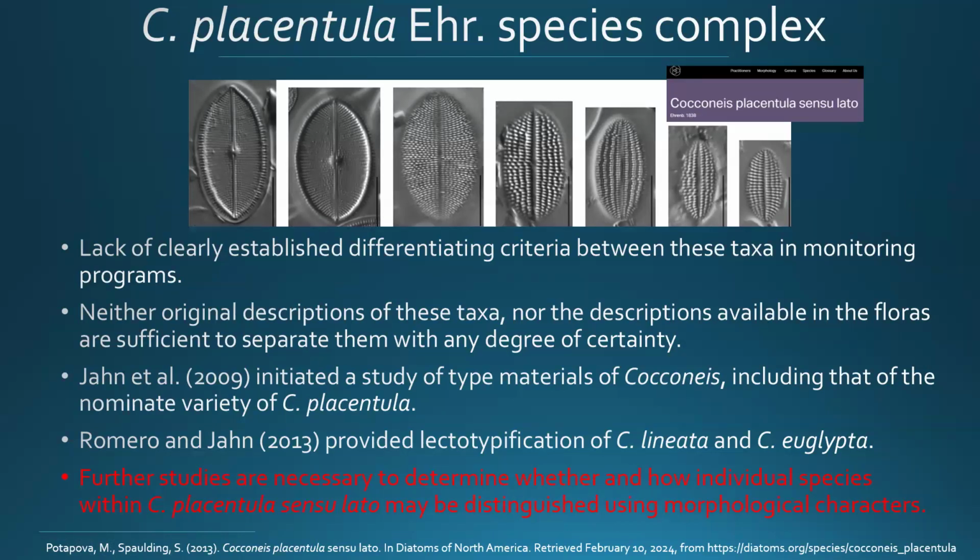And here, Dr. Yan and her team made a great start at studying Cocconeis by establishing and lectotypifying the complex of Cocconeis placentula, starting with the nominate variety, Cocconeis placentula, and also lectotypification of Cocconeis lineata and Cocconeis euglypta. The information in this case is coming from monoclonal cultures, which are sequenced, and there are nice and clear descriptions of these taxa, which are a great start, and it's a system that we could continue developing and growing.